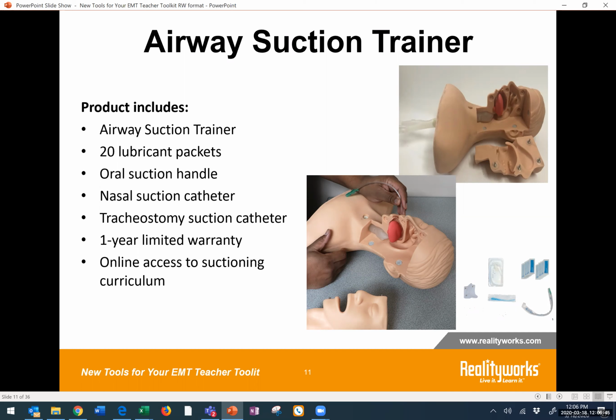I think instructors tend to like tools that teach many things. And this task trainer does 2 things. It does suctioning and insertion practice on 3 different techniques. It does oral, nasal, and trach suctioning techniques. This trainer can also be used to practice the insertion of suction catheters into the nasal cavity, the oral cavity, and the tracheostomy site. Removable side and transparent plates give students a window into the airway and the anatomy during suctioning procedures for better understanding.